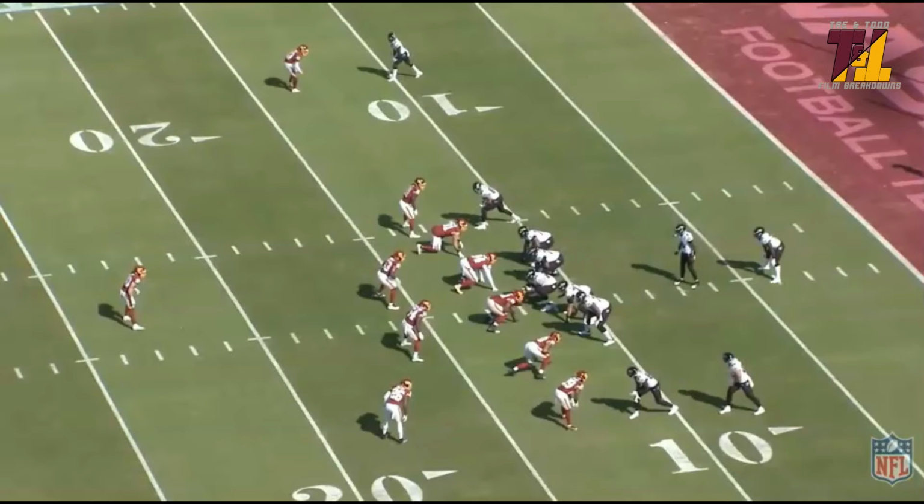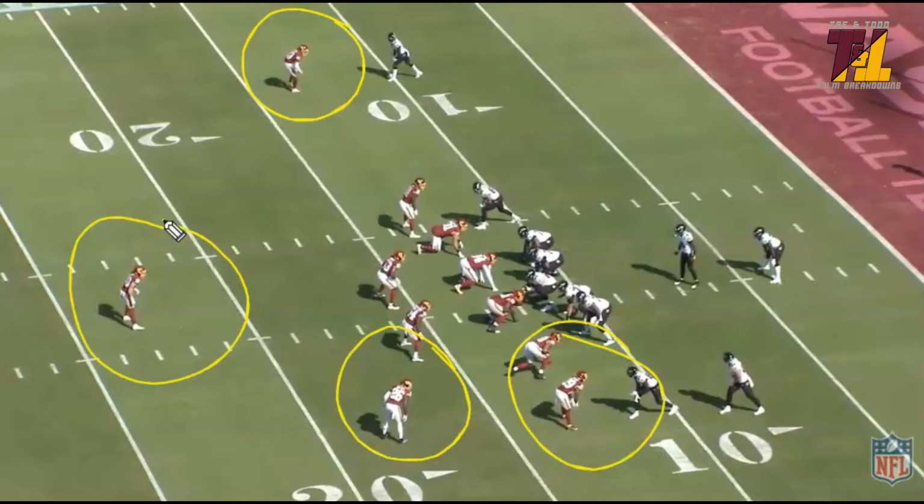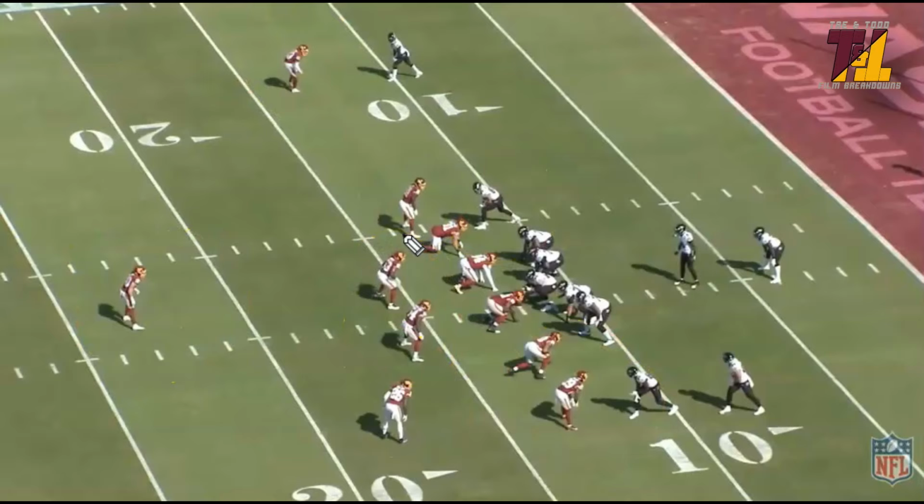So Kamren Curl right here is your buffalo nickel, right? You've got your outside cornerbacks, Kendall Fuller, Ronald Darby. You've got Landon Collins as your strong safety, Troy Apke as your free safety, and then you've got Kamren Curl as your nickel, your buffalo nickel, and he's lined up over top of Mark Andrews, the good Baltimore Ravens tight end. And then down here, you've got your two linebackers. So this is an example of buffalo nickel. Regular nickel would be take Kamren Curl out and insert cornerback Jimmy Moreland, whoever. So that's exactly what buffalo nickel is.